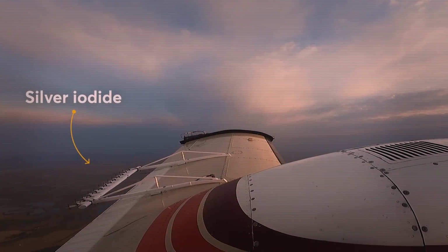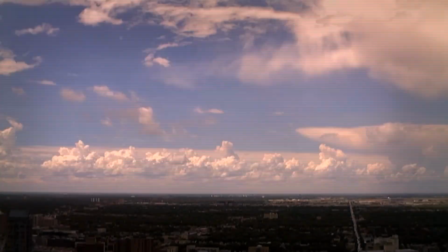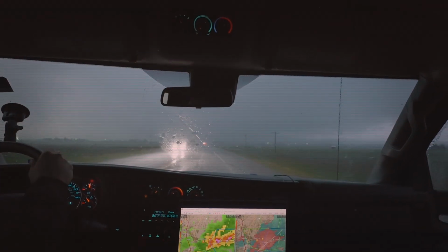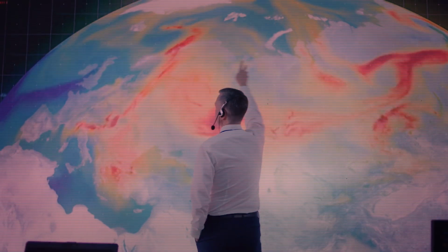Between May and June 2025, they ran 12 tests using the full system in South Texas. AI planning, drone dispersal, silver iodide, and electrical pulses all working together. Every test followed the same pattern. Seed the clouds, measure the rain, watch everything return to normal. It worked perfectly. The engineers were confident they'd created a better way to fight droughts.